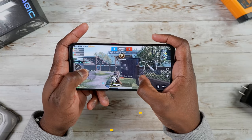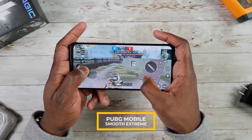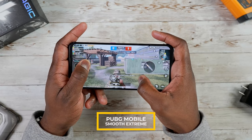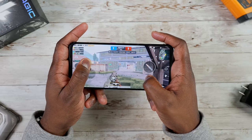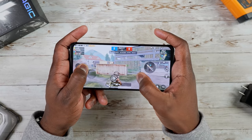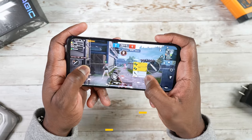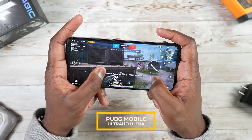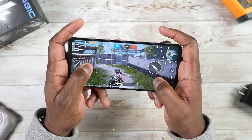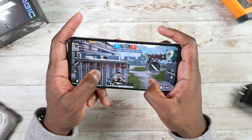So I mentioned a lot you can actually do, and this software is really robust. It allowed me to take advantage of the system itself and play the games I wanted to. As I mentioned, PUBG Mobile, we played that, that ran well, smooth extreme, 60 frames per second, locked in, no issues. And of course, Ultra HD Ultra, that also ran at 40 frames per second solid. Again, that's what it's usually standard at. So that wasn't anything crazy or nuts.